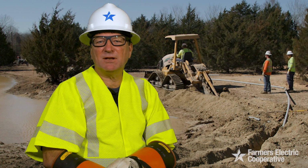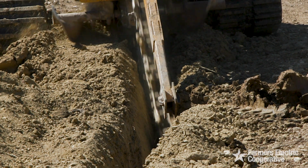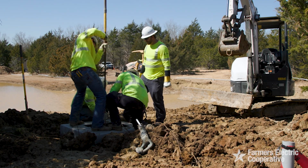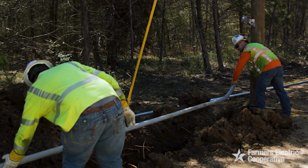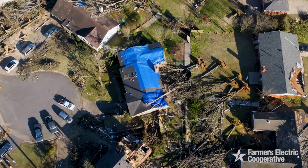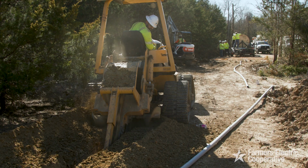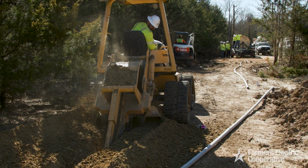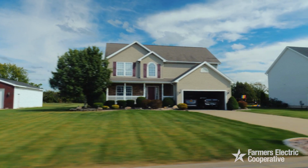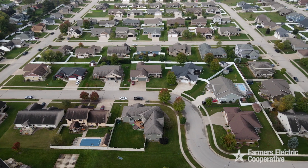These lines are buried beneath the ground, usually in trenches or in conduit. We bury them deep enough to keep the lines protected from surface activities like digging or construction. Underground lines are less susceptible to wind, lightning, ice, snow, and wildlife, which helps minimize power outages during storms. One of the primary advantages of underground power lines is their aesthetic appeal. Since they're hidden from view, they don't disrupt the visual harmony of a neighborhood or landscape, making them a popular choice in urban and scenic areas.